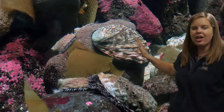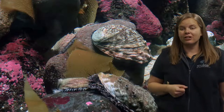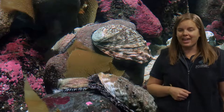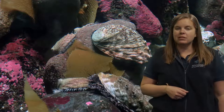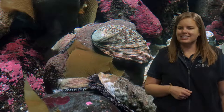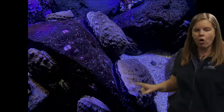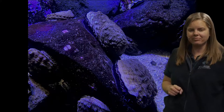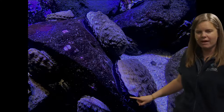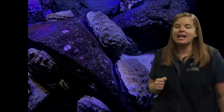You can see their shells match their habitat really, really well. So sometimes they're a little bit hard to find because they're camouflaging. And that helps them to make sure that they don't get eaten by predators, by things like sea otters that love to eat them. Now, the other adaptation that they have, oh wow, look at these abalone. The other adaptation that they have is that sticky foot that we were talking about. Do you see this black material here? You can see it on this one also here. That's that foot.